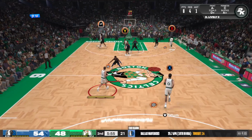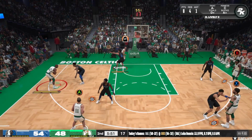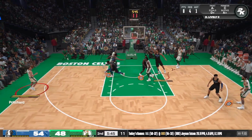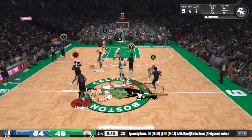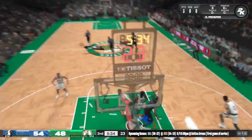Celtics trail by 6. Left side, Horford. Passes it to Pritchard. And here's Holiday. To the wing on the left. From the arc. The Mavericks pull it in. Lively's got his 5th rebound right now in the game. From deep. Green. Al Horford with the rebound.